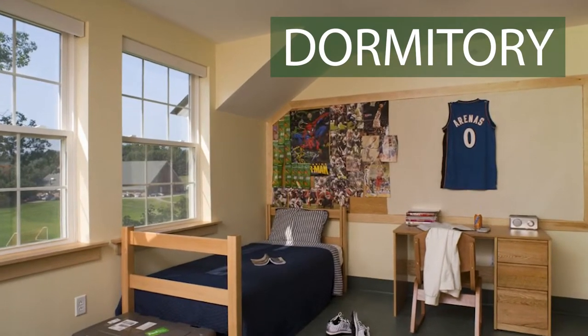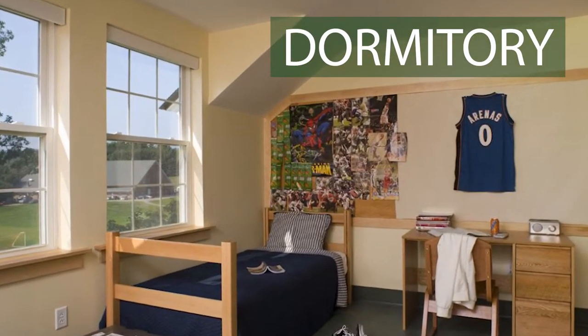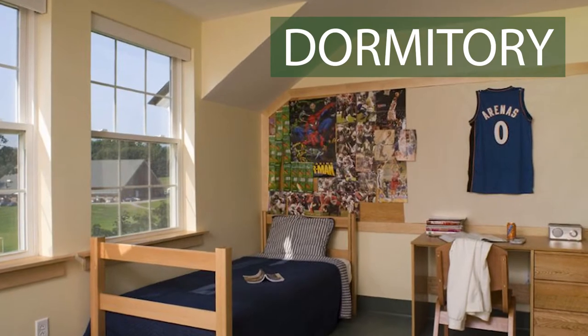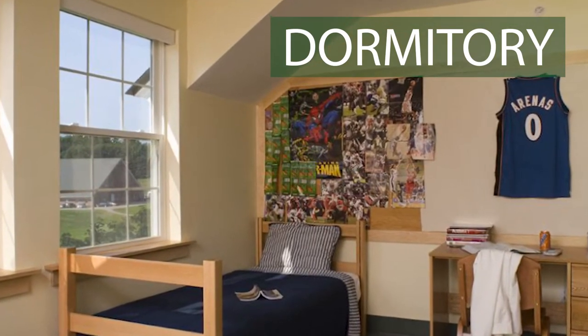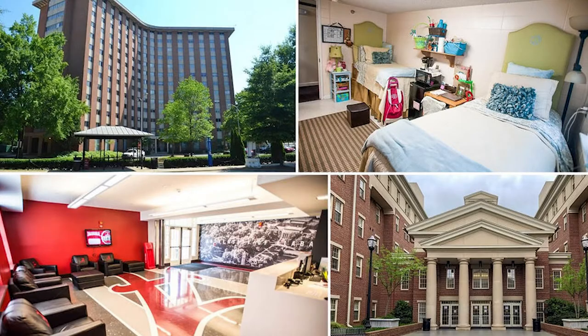Dormitory, a large building at a college or university where students live. Some students prefer to live on campus. It means they live in a dorm. On every campus, you'll find a variety of housing types and styles.